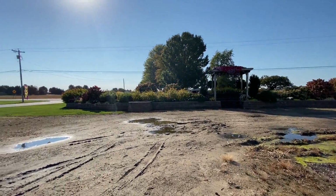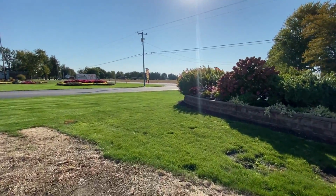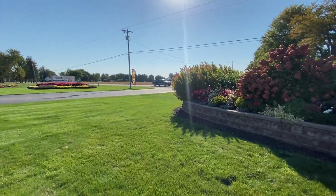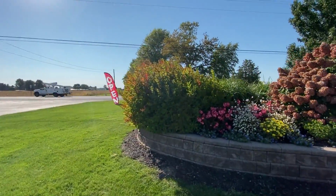Next, we're going to head out to the Waterfall Garden, and we're going to start off here on the very end and work our way around. We'll see how the sun does for us here. It's pretty bright, but it's gorgeous today.